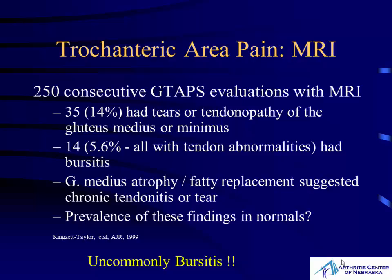So they looked at 250 people with trochanteric bursitis, trochanteric area pain, and did MRI. 14% had either tendinitis or a tear of that tendon. And only 14, that's 5.6%, had a bursitis. So only 5% really have bursitis. 95% will have a tendinopathy like a tear or just tendinitis. And almost always, if you see atrophy and fatty replacement, there's a component of tendinitis. Now, we don't know how often this is seen in just normal people, but it's tough to get a study where they just do a bunch of MRIs on normal people. So we think that that's pretty significant. And it's really then very rarely bursitis, even though everyone calls it that.